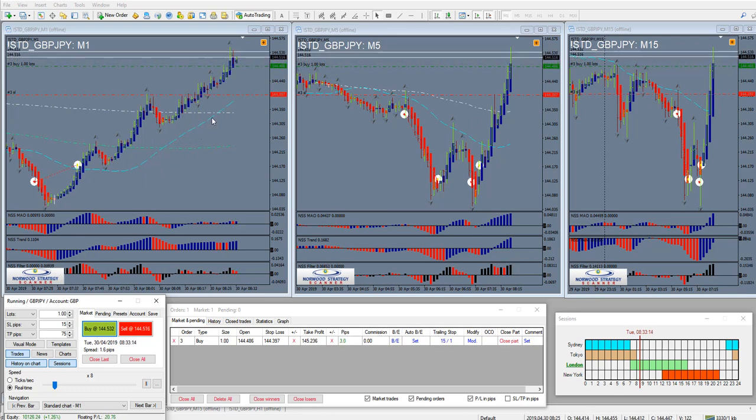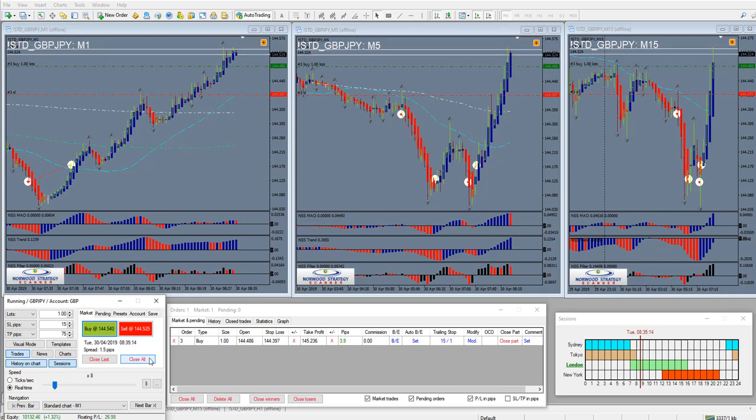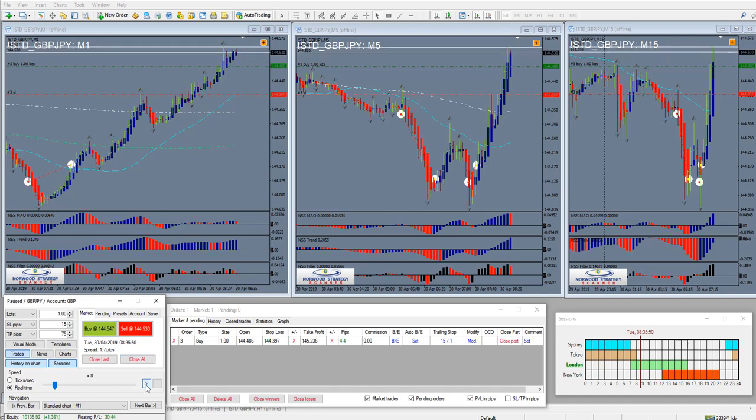Still not a great pattern, but it's starting to go across. I don't know whether it'll come back down and take me out or not. I'm going to keep my finger on the button to close it. I'm going to slow it down some more so I can keep an eye on it.